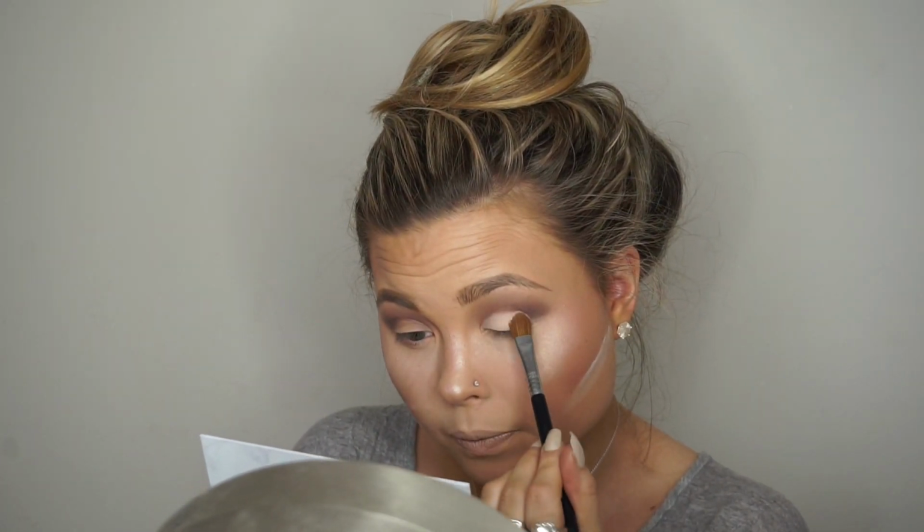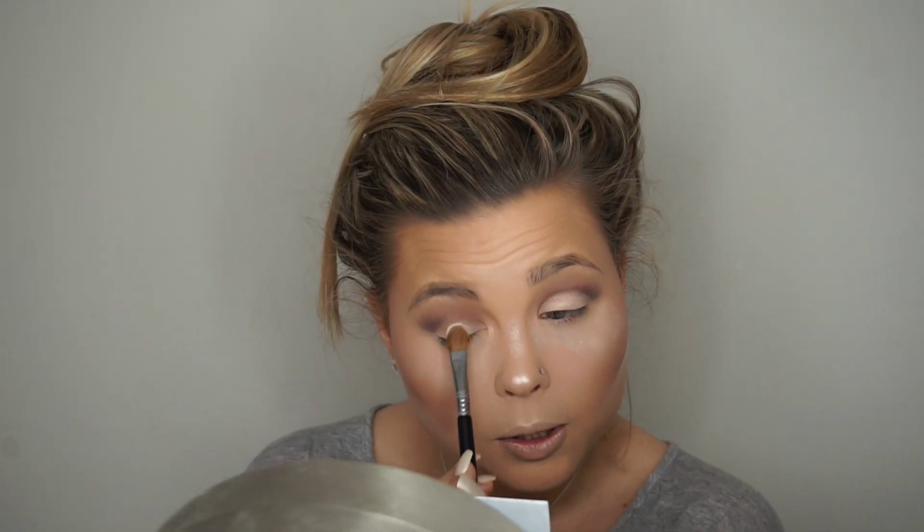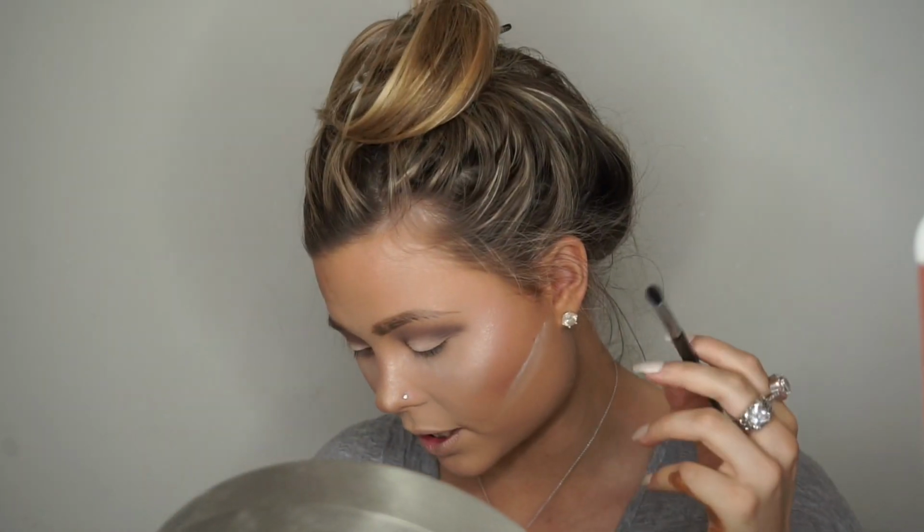Okay, so just going to pat that on. This is honestly so exciting. To find good light matte shades is honestly impossible. This is such a good vanilla shade. On the tapered blending brush, this is risky, but we're going to do it.